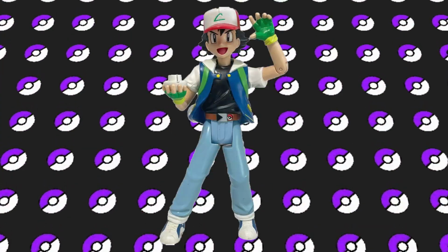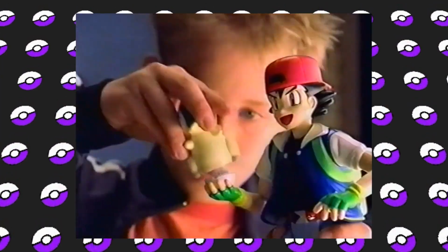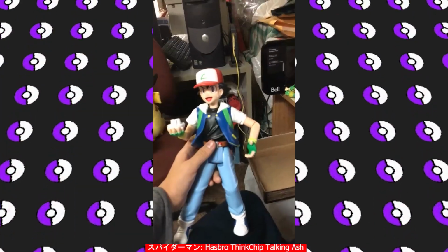Before we get into our top 3, let's talk about the talking Ash Ketchum figurine. Released in the late 90s, this toy depicted Ash Ketchum and would talk and say voice lines.